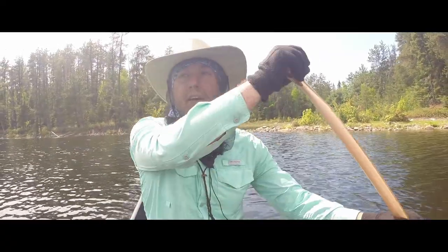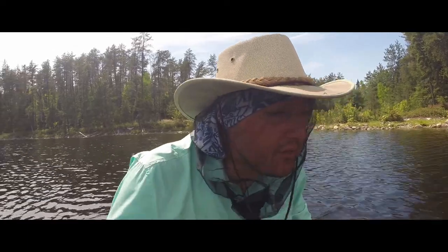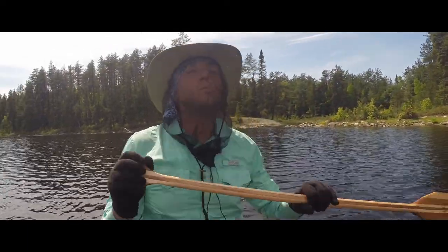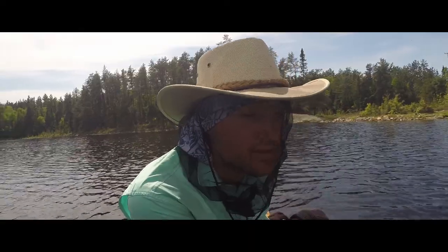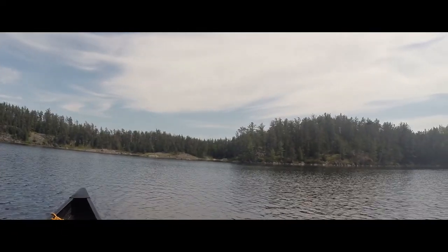I'm on Gold Lake now, beautiful little lake. Just finished the 230-meter portage. At the start of the day, I said I had 7. I have 8 portages today. So I have 2 more to go, a 150 and a 120, it looks like. So not bad, but we're slowly getting there to Donald Lake.